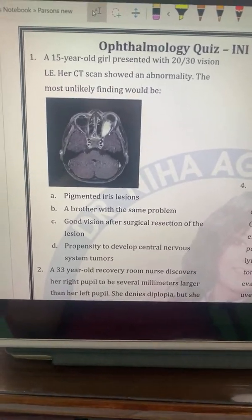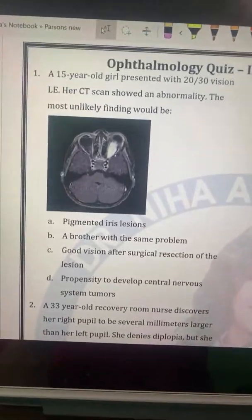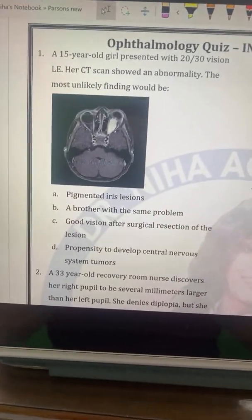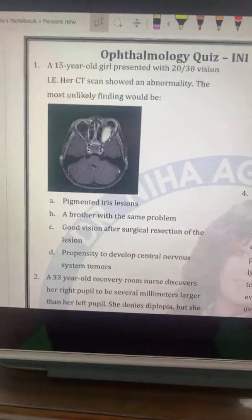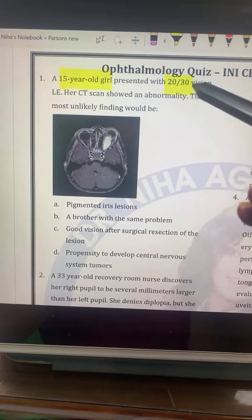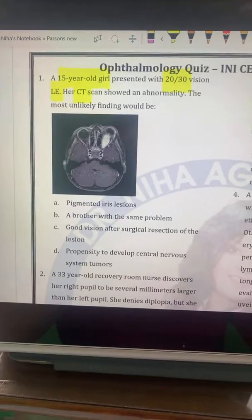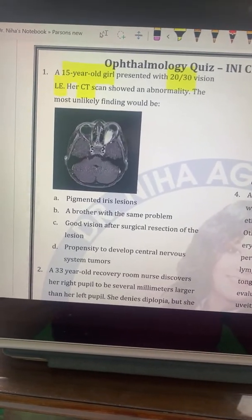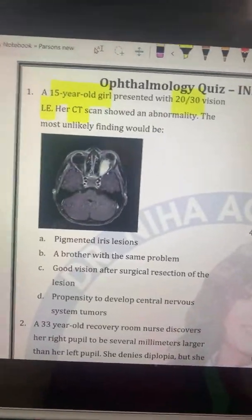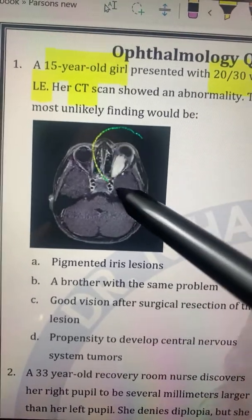All right. So in this session, we are dealing with the important questions related to the INI-CT pattern that we conducted in the quiz. If you look at question number 1, here we have a 15-year-old girl whose vision is 20/30 in the left eye, and they have shown you the CT scan. They are asking what is the most unlikely finding. So if you look at the CT scan, what is the finding here? Can you see here? What is this finding?